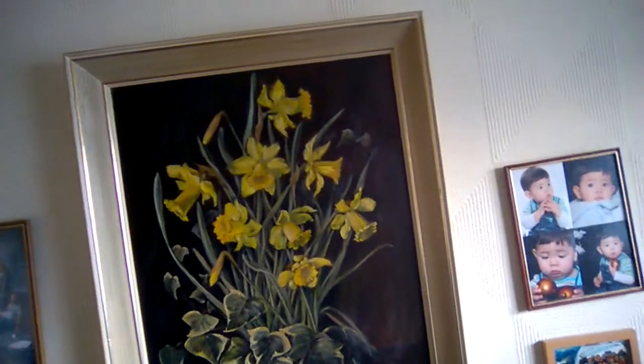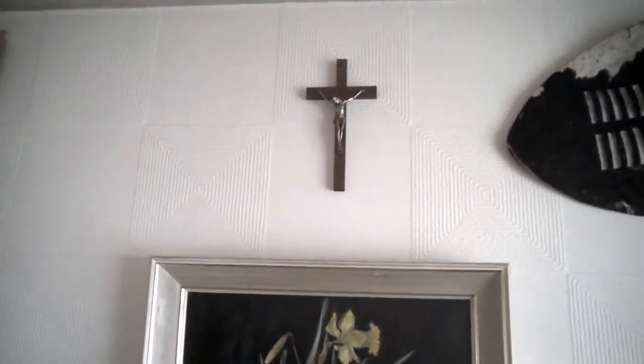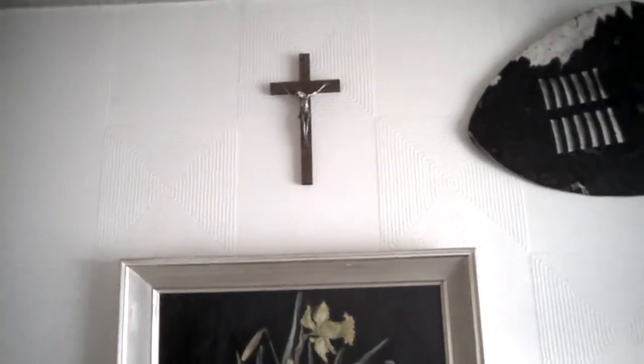And moving on round, that was a painting by my grandmother, who was also a very, very notable artist. And the crucifix I bought, well, I bought it in Japan, but it's an Italian crucifix, because I knew an Italian nun there. The shield, I have to say, a friend of mine gave me that. I didn't go to Kenya to get that, wish I had.